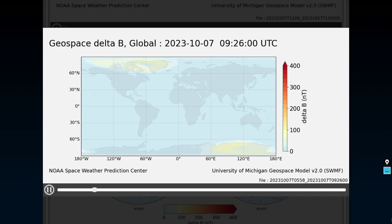Here's Earth's ground magnetic perturbations map. Changes to the Earth's B field, or geospace delta B. It depicts magnetic flux density at the surface, and magnetic flux density's units are nanotesla. Not a very good time for aurora viewing. Keep in mind this is a model, so if the active spacecraft is measuring extremely low solar wind, it's going to depict really weak magnetic field changes on Earth. So that's the way the space weather modeling framework works.